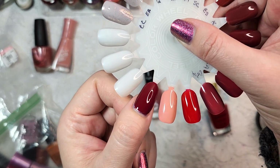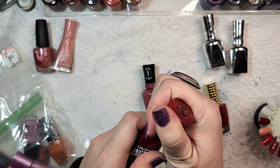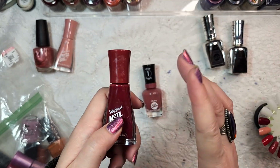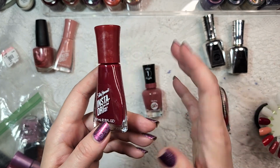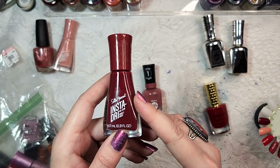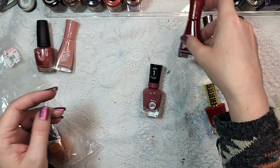I will have to double check if I have it already. If I do, I will add this one to the de-stash. If I don't, I will add this to my pile of colors to compare for my fall rack, because I have a lot, I'm sure, in this shade range, but it is one that I really, really enjoy. So that was Sally Hansen's Cinesnap. Nope, that one goes over there.